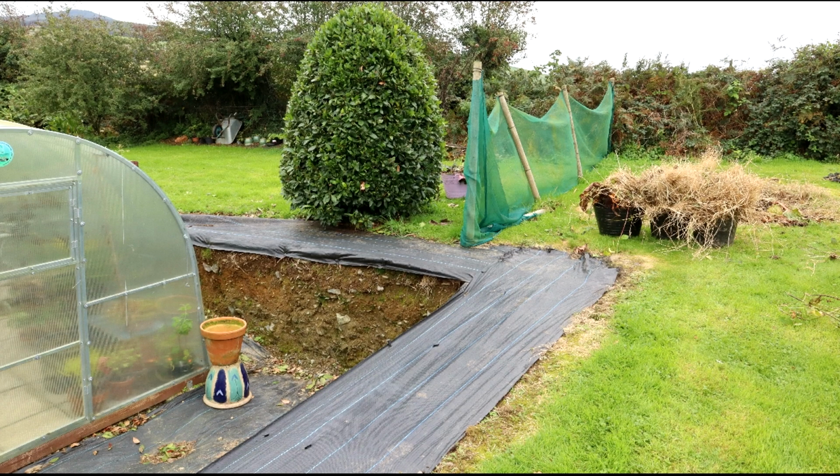Now you can see that the area for my greenhouse was excavated from a slopey area, and the result of that is that I have banks of earth on either side. In the winter, the rain and the wind will tend to make that earth fall down onto the plastic membrane I have below. So it's a job then every couple of months to sweep that up and scrape it back and make sure that the area isn't being buried.